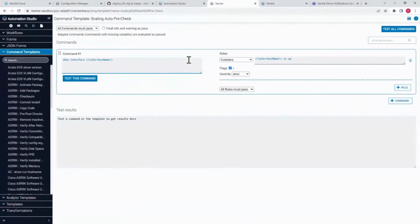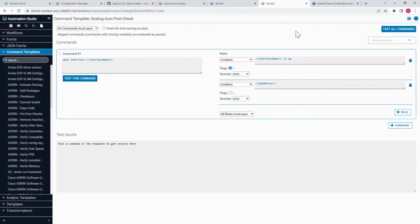So what does a post-check look like? Well, in this case, it's going to look very similar. If it meets the pre-check condition that the interface doesn't exist, then I can make the change. Now, as a post-check, I can use this command template feature in our platform to show the same interface again, but this time we want to make sure it contains the interface is up. So the logic here is before I make the change, the interface shouldn't exist. Makes sense. We make the change. Now we need to make sure that the router operationally says that the interface is up.